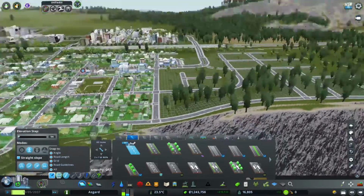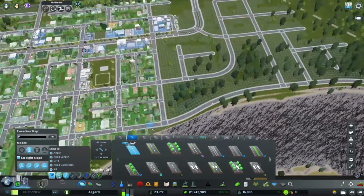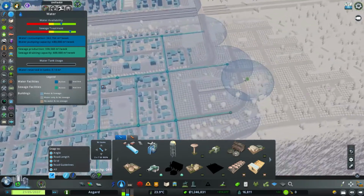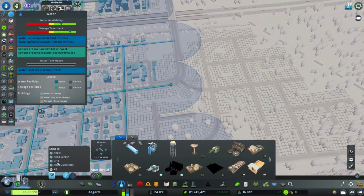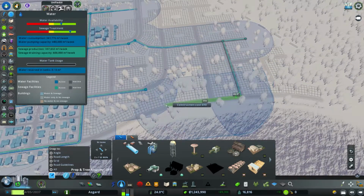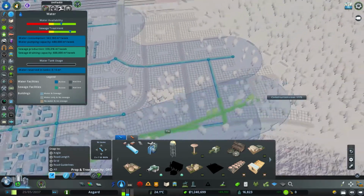Okay, so yeah, I think I'm happy with that road layout for this area. So the next step is obviously to run our water pipes. This person's complaining, I think that message is about not enough shoppers. So we'll have to address that by zoning a bunch of residential. Don't worry, sir. Your mayor is already on the case, getting you more people to shop at your stores.